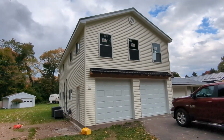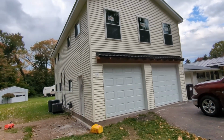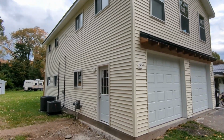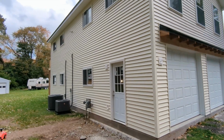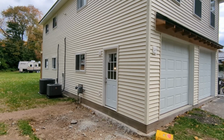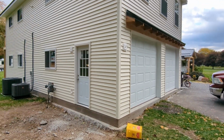Okay, so this is what we're looking like from the outside. As you can see, we got our siding on. We went with this off-white color. First we wanted to do white, but considering how dirty it might get and it would require a lot of power washing, we decided to do a little bit off-white.